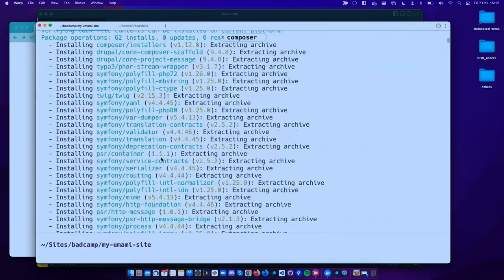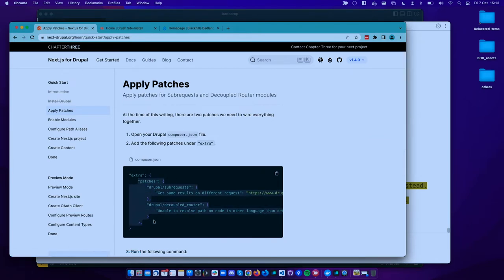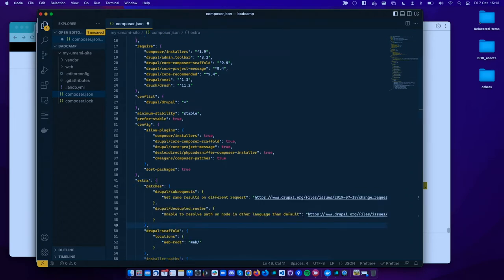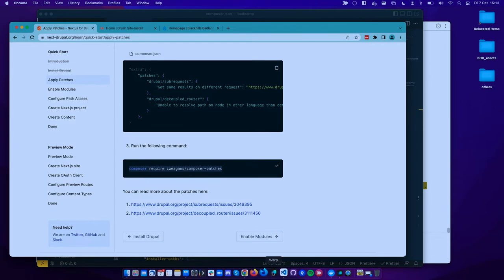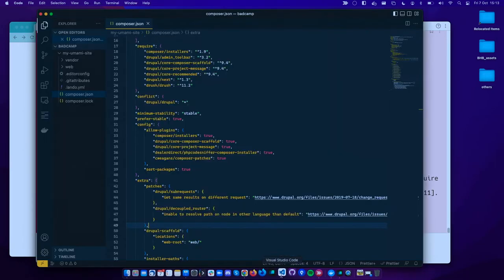All right, so basically, this is where we went to installing the module. Then there are a couple of patches that are very important because they are about subrequests and the decoupled router. There are a couple of bugs that are still not in the code base. Basically, we just need to go there and apply the patches. So, okay, that's what happened. That's why I think this is the part where everything fails.